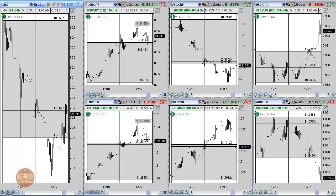Looking at 4-hour charts here, the dollar index futures and the major currencies. What you're taking a look at here is last week's trading range compared to this week's trading range. And what I've done is illustrate it here: you've got last week and this week's trading range.